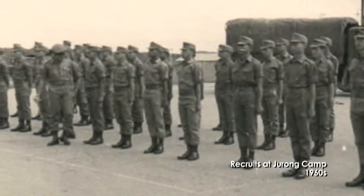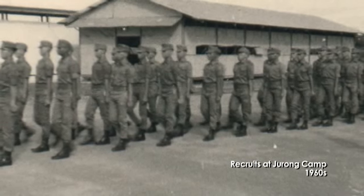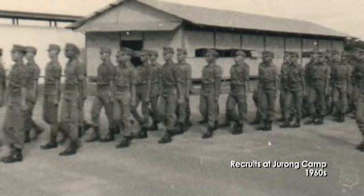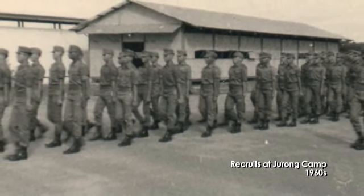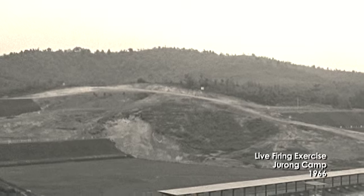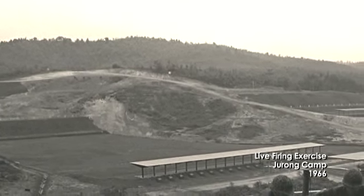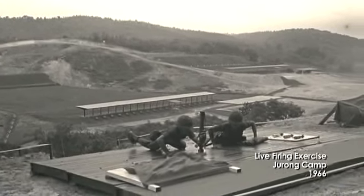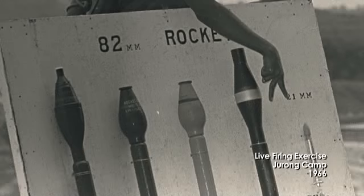The first batch of 900 men began training as part of the 3rd and 4th Singapore Infantry Regiment at Taman Jurong Camp in March of 1967. The vast undeveloped regions of this neighborhood provided good spaces for the training grounds of this new conscript army.